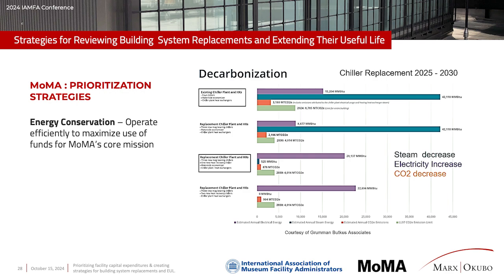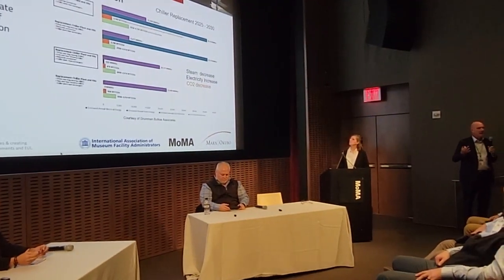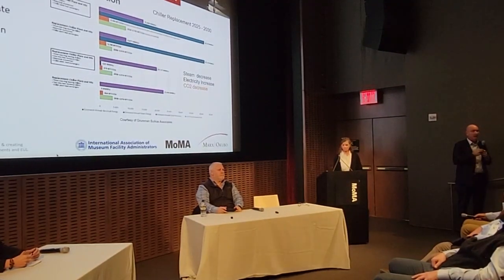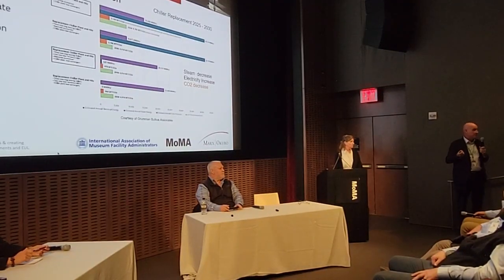So this is the kind of exercise that having a facility condition assessment provided MoMA with the space and the time to really digest these issues fully. Not only just to figure out which is going to be the best system based on Local Law 97, but also how to phase this.